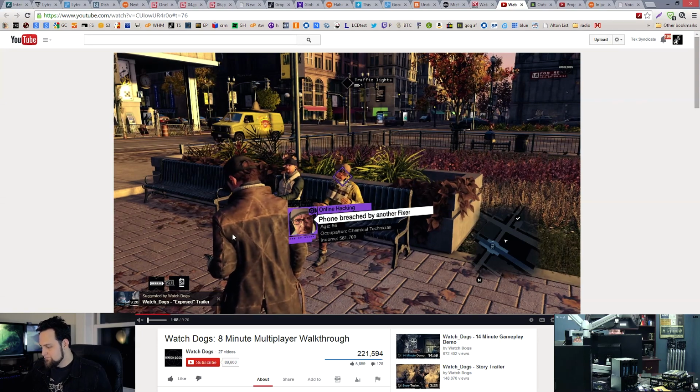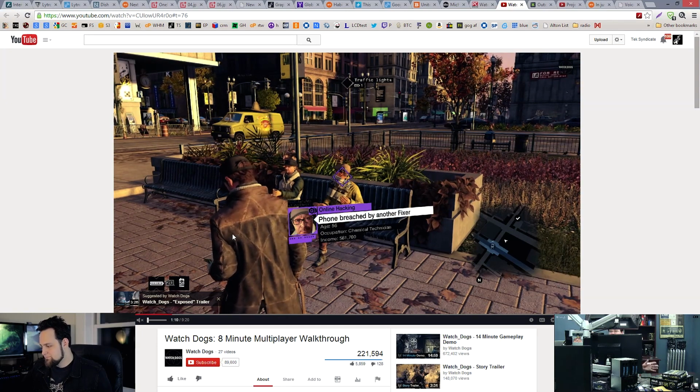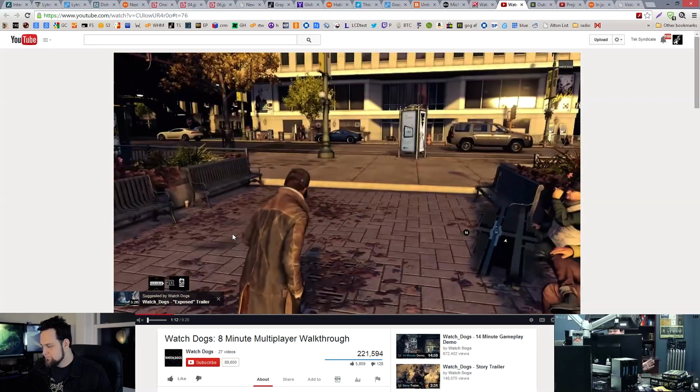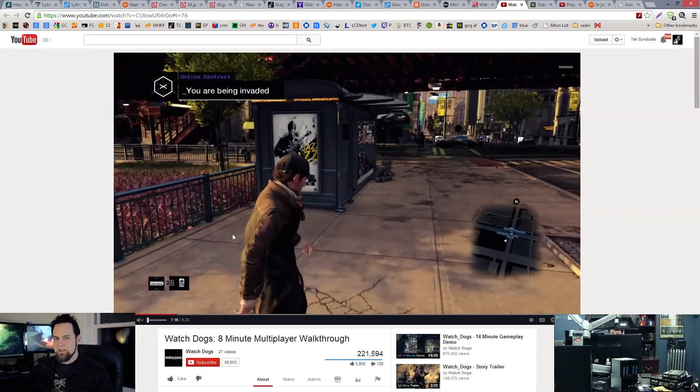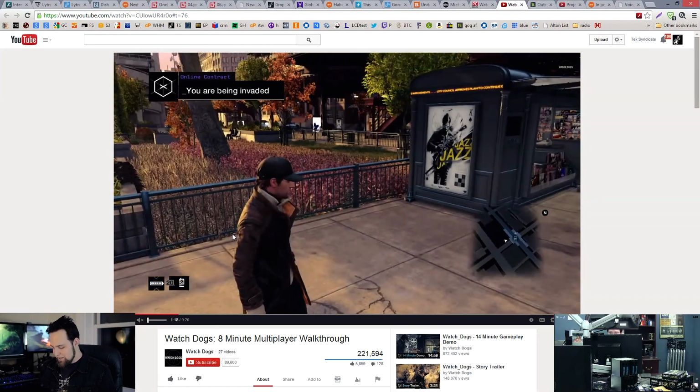Is it going to be Uplay? Because if it's on Steam and it's the standard issue Steam stuff and it's unobtrusive, I'm on board. I didn't have much problem with Uplay. I just didn't want to have to download another thing. But they've got their right to do their own platform. I just wish they would make it available on all platforms.